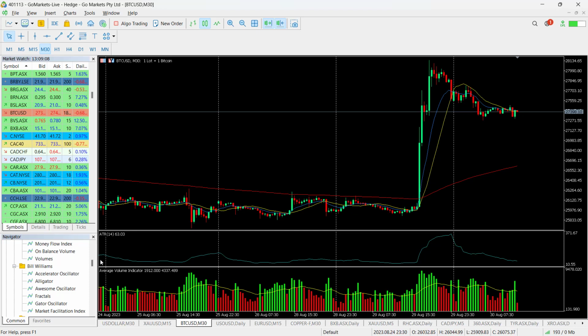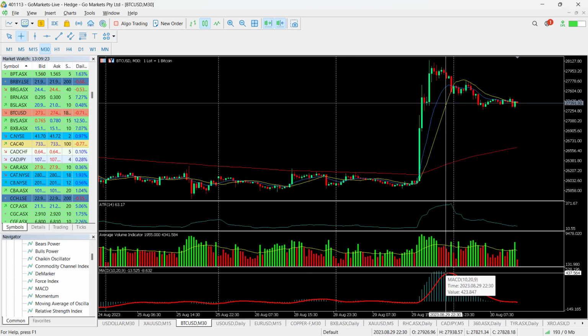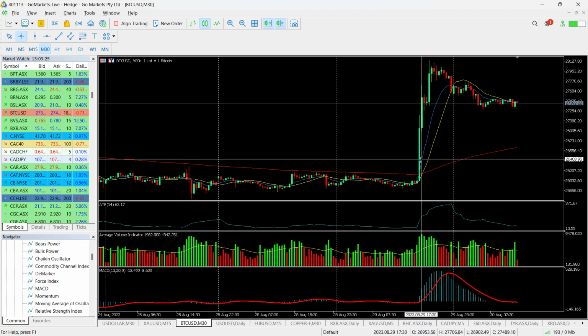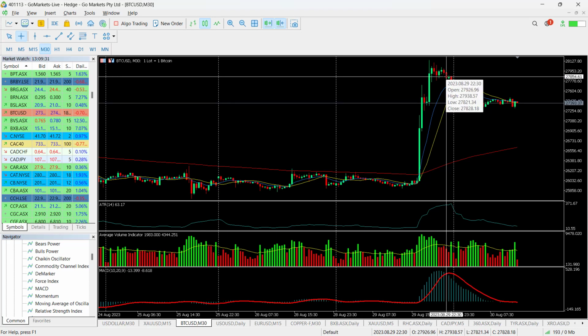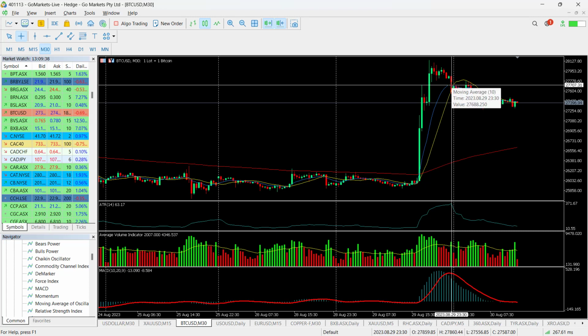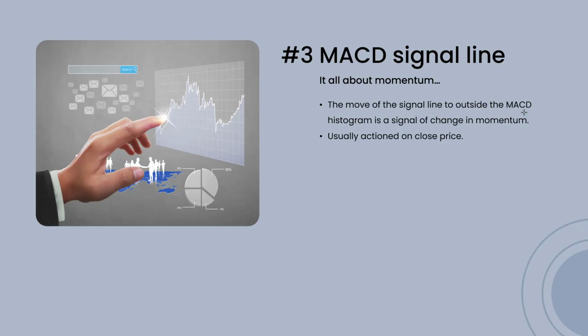Let's have a look at Bitcoin. And you can see here, again, similar sort of story. Was a heck of a move on Bitcoin during the night. But you can see here, if we'd taken this as a long trade, at the point at which we'd get out would be here, as that's the level at which the MACD signal line had been breached, which is better in this case than the cross of the moving average, or even the touch of the moving average. So what we're doing here is it's usually actioned on the close price, not in the middle of a bar. We've found that works time and time again. Close price is the one to work on simply because that's when everything is mature.